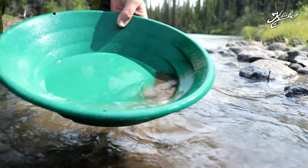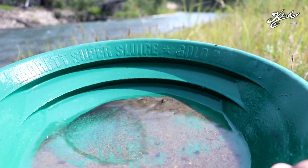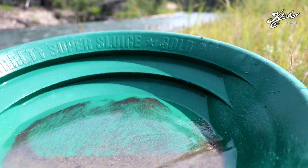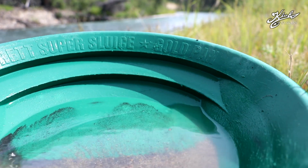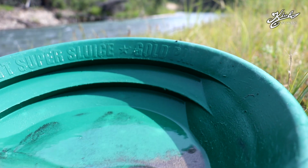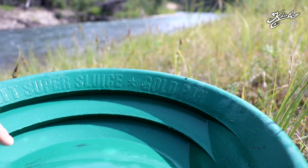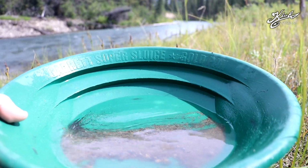Let's take a look, let's spin it around together. Move the camera. Okay, don't see anything yet, but that doesn't mean there's nothing in there. No big nuggets. I see little bits of flour gold over here, but I don't see anything gigantic or anything. That's all right. Maybe we just got to dig deeper, I guess. I got a couple pieces of flour gold again. That's fine. Nice.